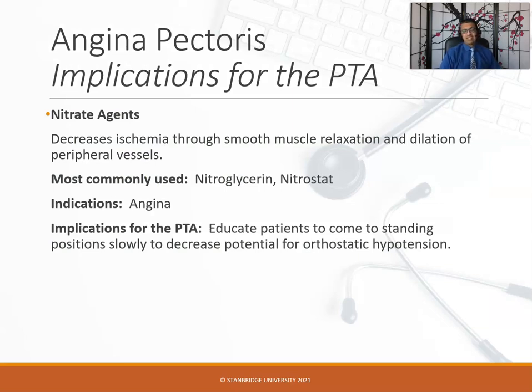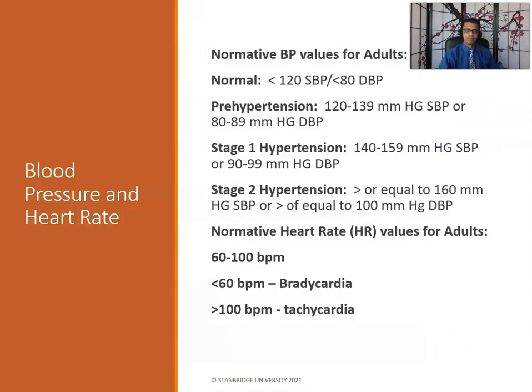Nitrate agents decrease ischemia through smooth muscle relaxation and dilation of the peripheral vessels. So that's how it works. Most commonly used are nitroglycerin and Nitrostat. Indications: angina. Implications for the PTA: educate patients to come to a standing position slowly to decrease potential orthostatic hypotension. Because your arteries and veins will vasodilate, your blood pressure will drop. Okay, so if it drops and you get up too quickly, down you go, and you're going to faint.